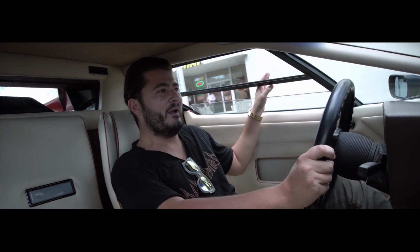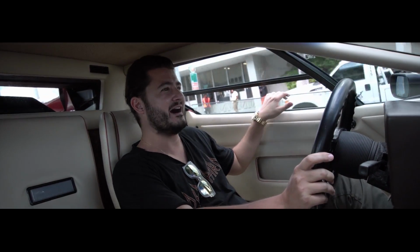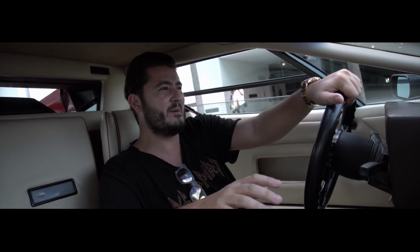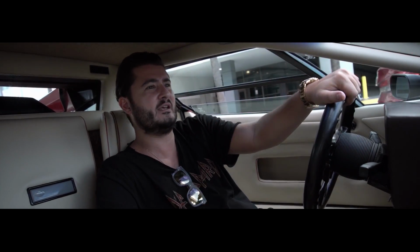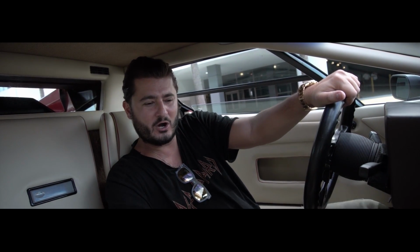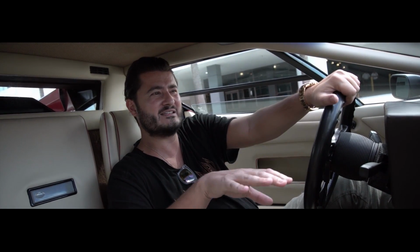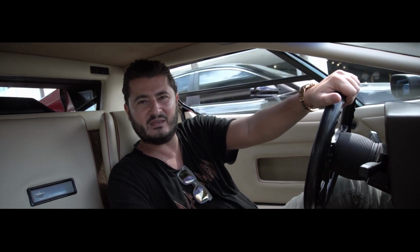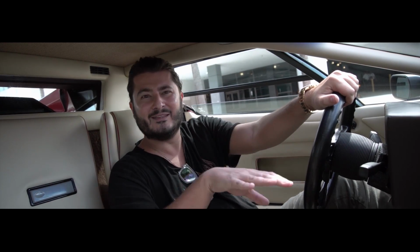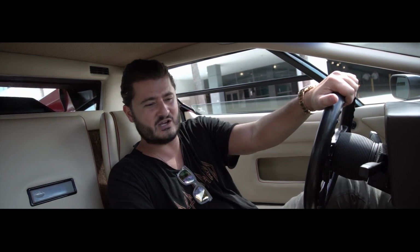So we're gonna roll down the window a little bit to get a little air in the cockpit. Last weekend, this probably would have been a little bit better. These cars love to run in, let's say, 70-degree weather. It's not so bad. In Europe, where the temperatures are a little cooler than Miami, they're probably a lot more usable. But definitely in the winter, you can use a Countach all the time.